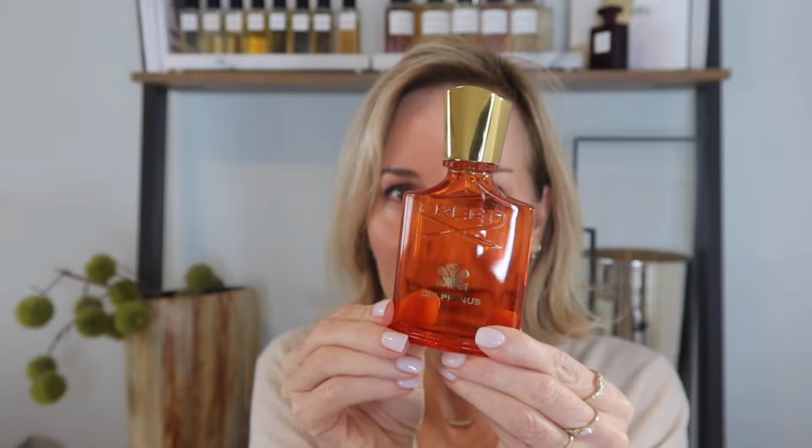But anyways, I'm so thrilled with this purchase. I would definitely get your nose on these two new amber scents from Creed. They really are both fantastic, but I'm thrilled to have this Delphinus in my collection now. And again, I love this stunning orange bottle. It is just fabulous.